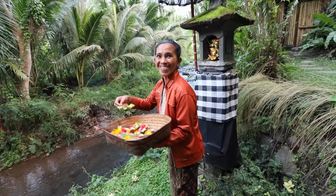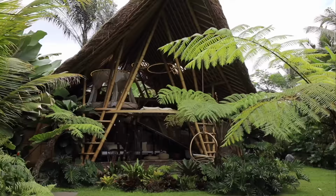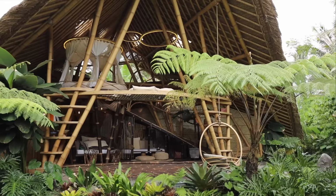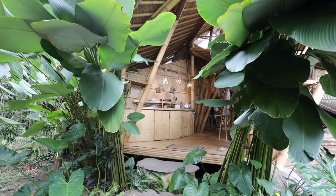Another of my favorite villas in Hideout is Hideout Horizon. The villa has 3 levels. First level is a kitchen and chill out zone. Second level is a bed and net. And third level is one more chill out zone with the best view.